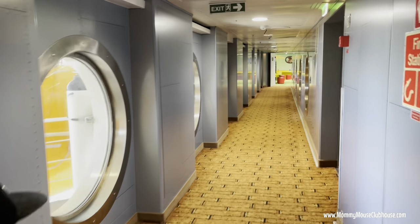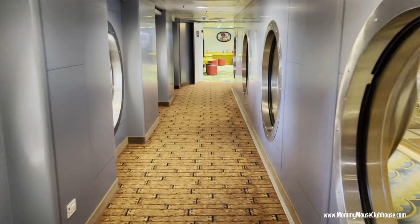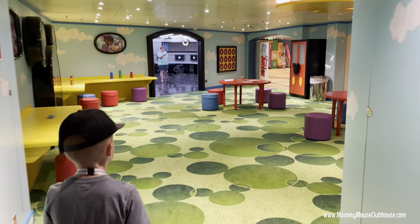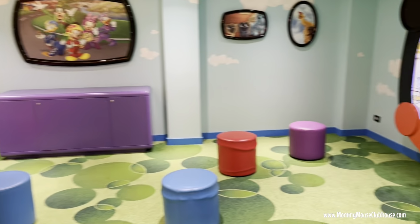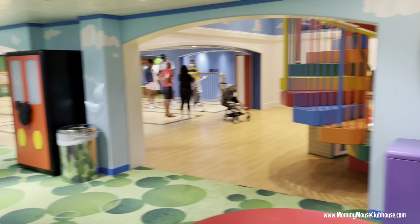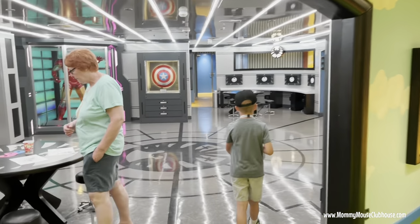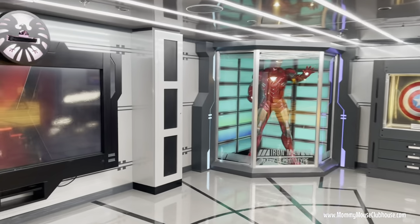Now let's take the secret passageway to the Oceaneer Club. If you have a Marvel fan in your group, you won't want to miss this Marvel-themed room inside the Oceaneer Club.